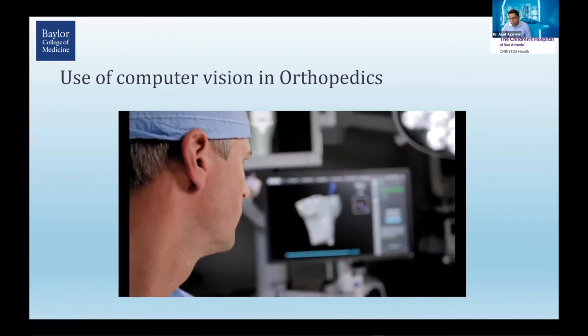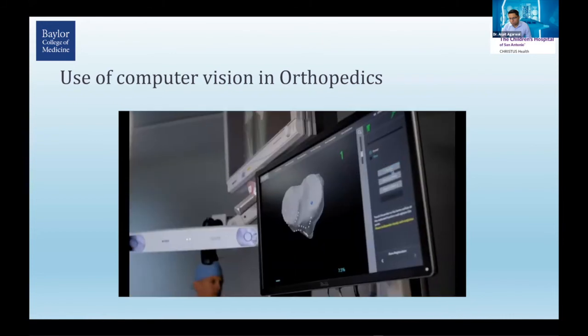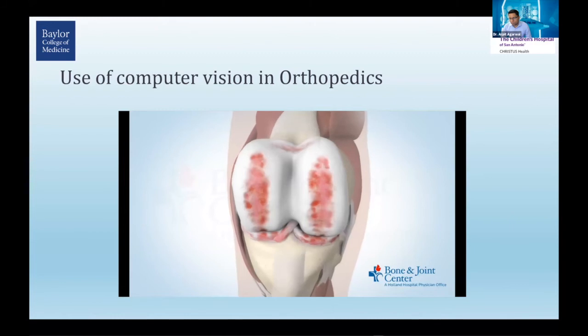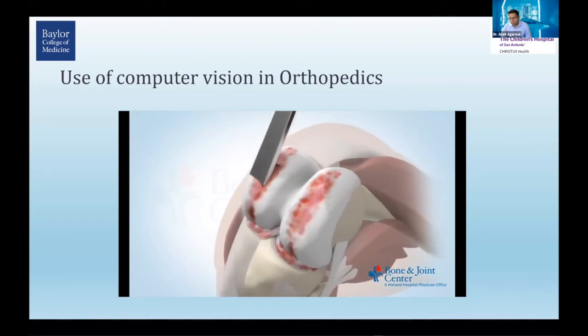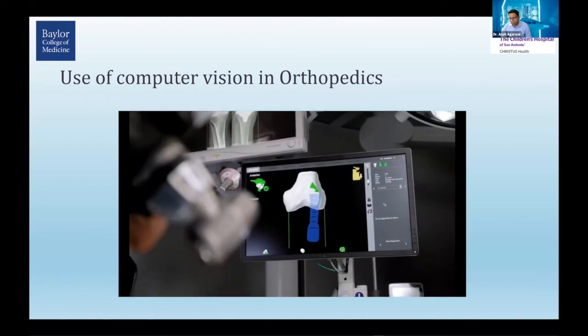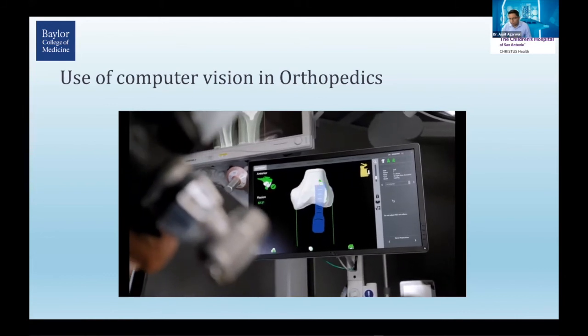We then place sensors on the knee itself, allowing the robotic system and software to know where the knee is in space. And then we come in with the robotic arm and make these cuts, but it will only allow me to be locked into a haptic boundary where it will not allow me to cut beyond the bony edges of the bone itself, preserving and protecting the soft tissues of the knee.